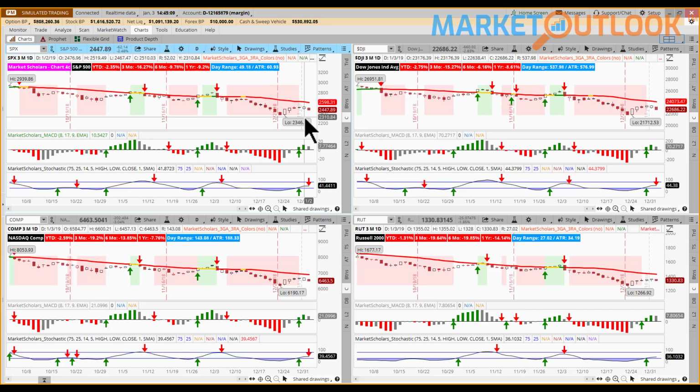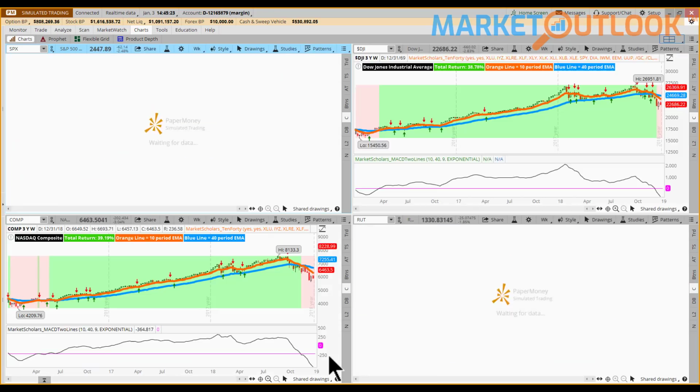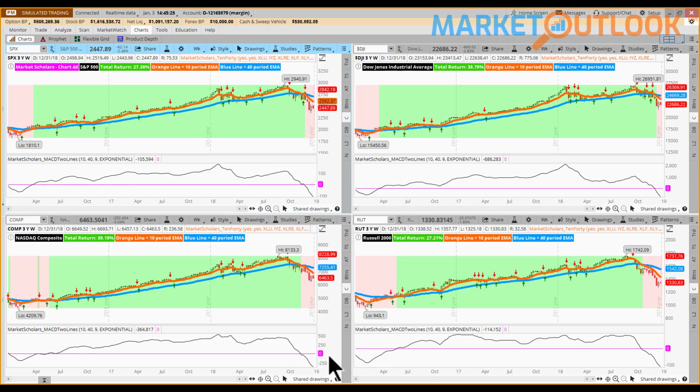Even though we don't have 3 red arrows, we do still have lower highs and lower lows. And therefore, if you're looking for trend trades out there, perhaps some bearish ones are starting to emerge. Let's take a look here at our next chart setup now. This will be our 1040 crossover method chart, and this will be chart 4D.